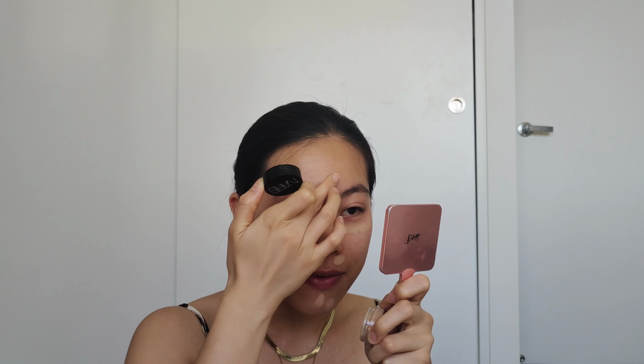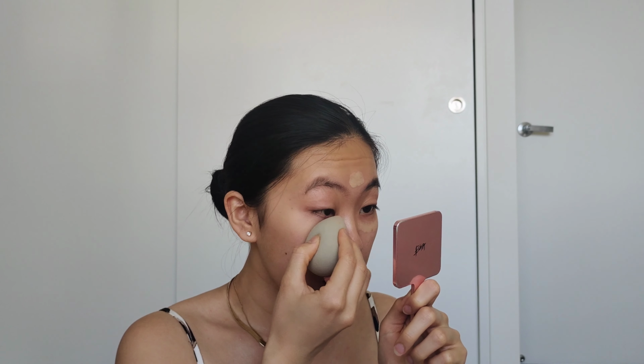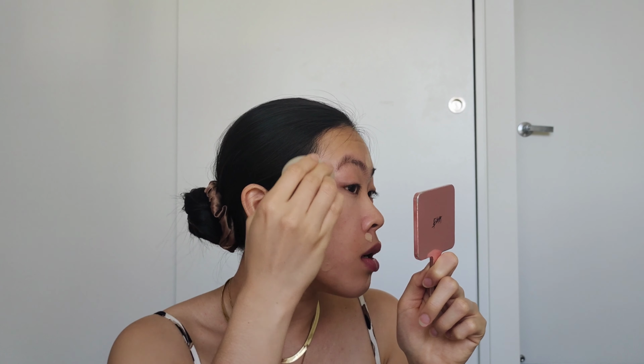I can feel all of the colors that I put on my face blending together in the most complimentary way ever. I don't think that I've tried the HENRIKSEN corrector with the NARS Soft Matte Complete Concealer before. Yeah, but it's not bad. It's not bad. They are not a bad combo.